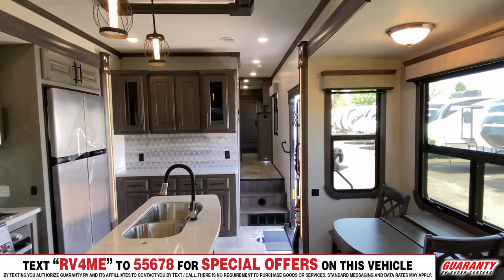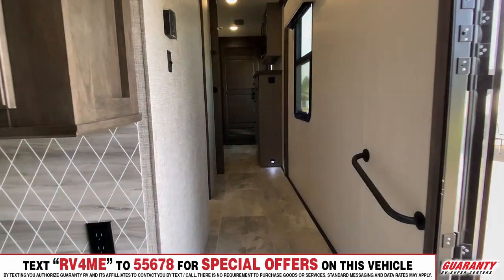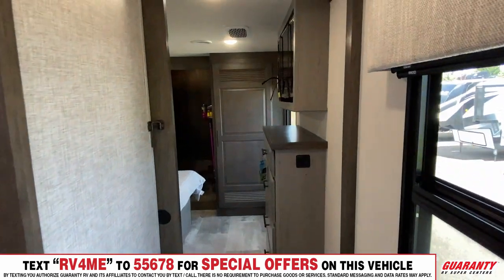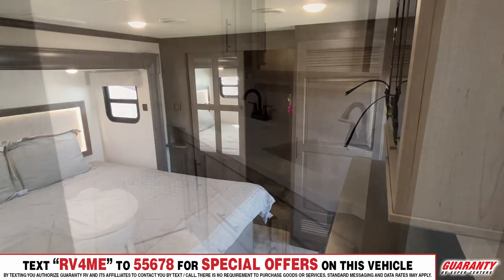You go up the stairs, you got a nice grab rail. On the left here, you've got a nice bathroom with a big shower. You walk into the bedroom, you got bed slide, and then in front you got the closet with washer dryer hookups. So very nice looking unit, good size unit. I mean, not too big, not too small.